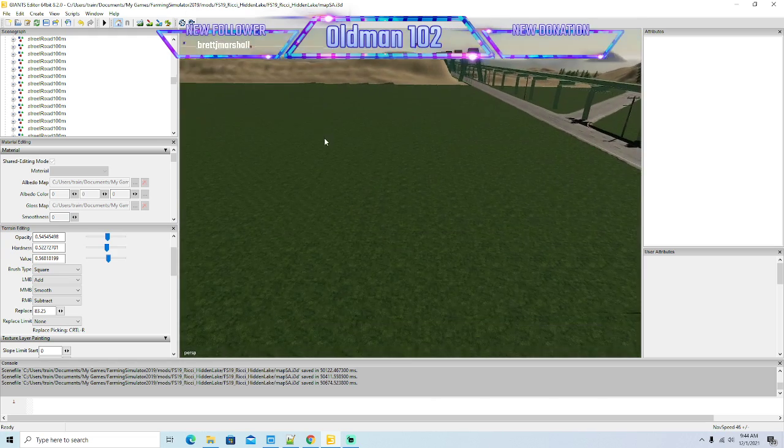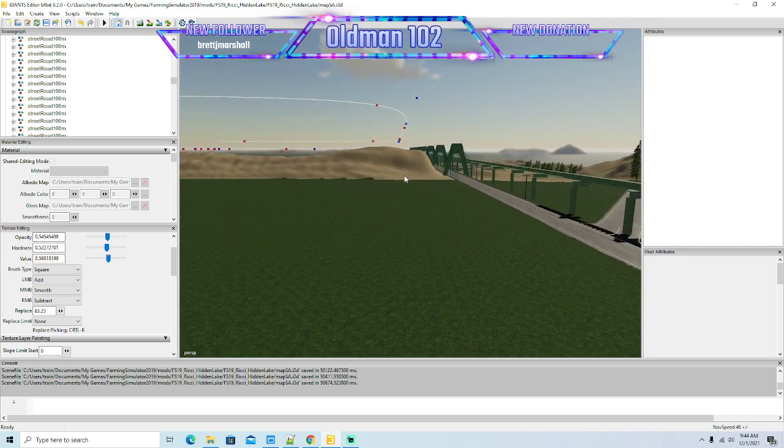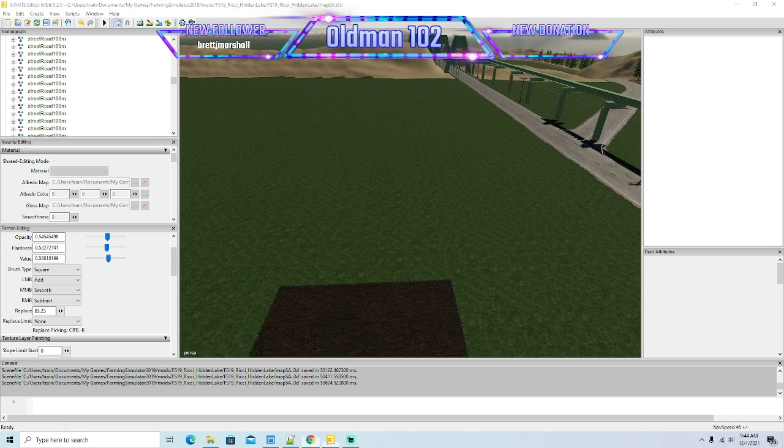So I think we're going to put a second bridge going onto that little island on the back side. So let's continue down here.